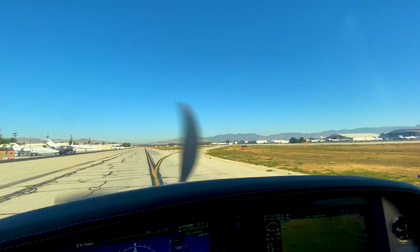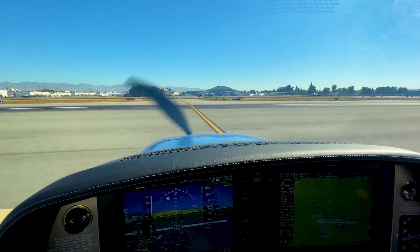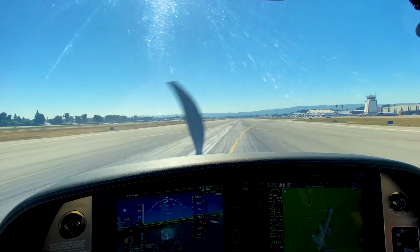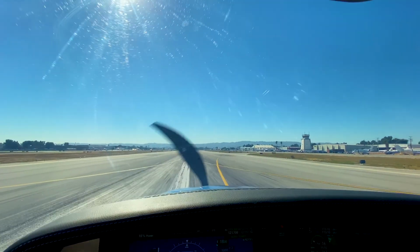Taxiways are roads at the airport marked with yellow stripes. Airplanes use these roads to move or taxi on the ground. When the plane is at the runway and ready to go, they must first get the clearance from the control tower.